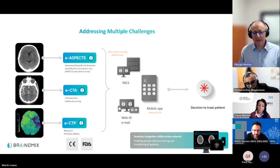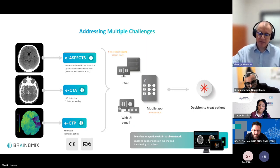And really importantly, you then have to connect the network. So when I'm on call in Oxford, I can see the scans in real time for the patients in the hospitals that refer to us, at Reading or Swindon or Milton Keynes, etc. And so that product side of things, embedding in the patient pathway, is absolutely critical to extract the value from the algorithms. Next slide, please.